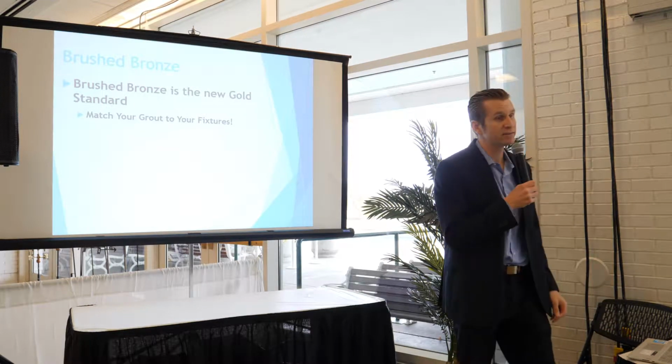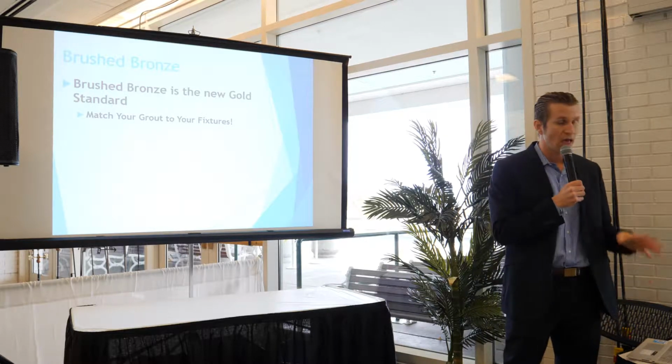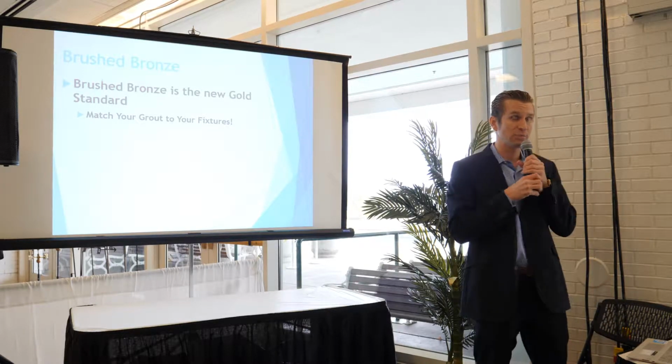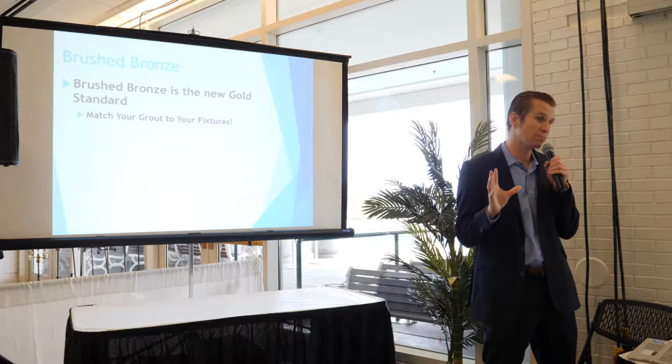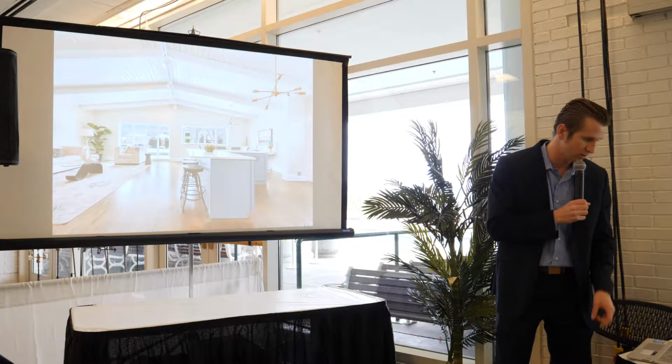And like I said, brushed bronze is the new gold standard. This is what's really popular right now that everybody's doing. And if you want a really cool look, you can actually match the grout on the backsplash to the metals. I'll show you an example.